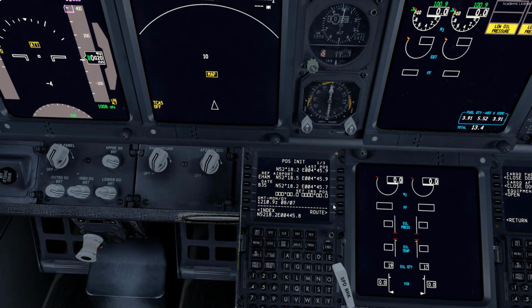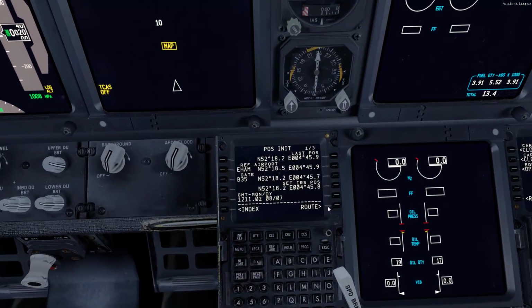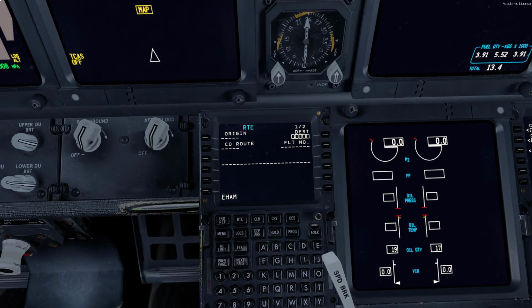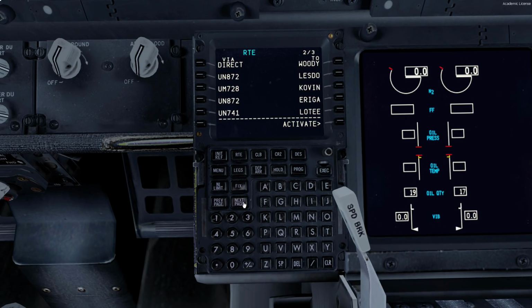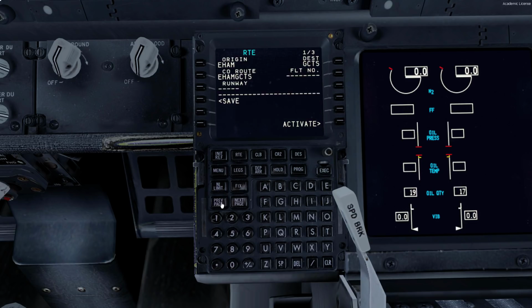Right. And in our IRS position with GPS, going to click route, and EHAM GCTS in the company route. That's all done. There's our route if you guys want to fly it. There you go. And flight number today is Transavia. Is that call sign just Transavia? Yeah, Transavia 6673. The runway for takeoff today will be 18 center.